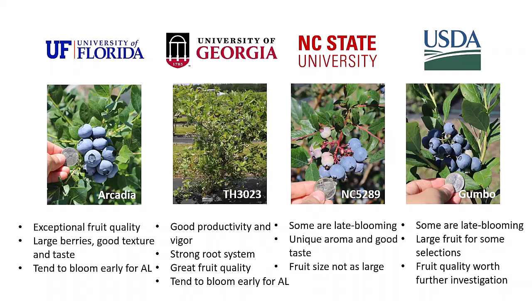And for NC selections, some of those selections are late blooming, which is very ideal for us. They tend to have unique aroma and very good taste as well. The berry size is in the medium range, but overall fruit quality is really good compared to traditional rabbiteye cultivars. And for Mississippi selections, we also found some late blooming ones, which will work better for us. They also have pretty good fruit size, but the fruit quality, like the taste, could vary between cultivars, and it's worth further investigation.